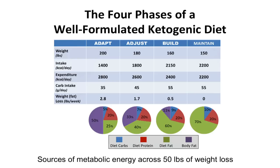And then as the weight comes down, the energy expenditure comes down, associated to some degree with that reduction in weight.